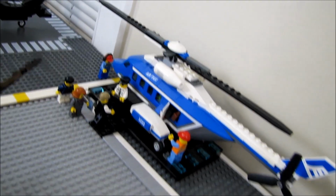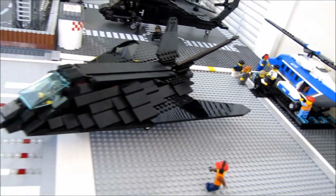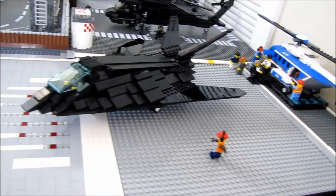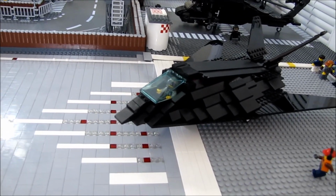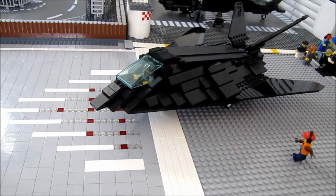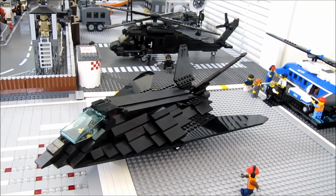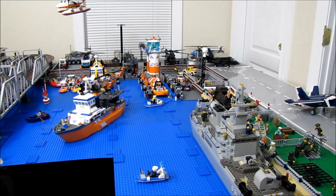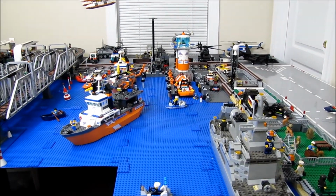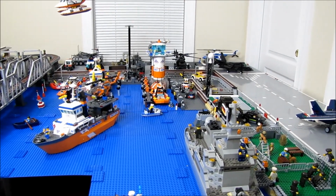And then as you come over here, you can see the stealth fighter taxiing on the runway, because there's the aircraft that's already taken off, but once it clears that area, it'll be able to get onto the runway and carry on with its flight also. So that is our new, larger Air Force base, and then Coast Guard, harbor, and then some base part of it, and the section back there.